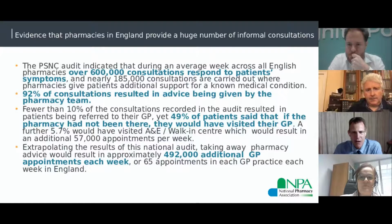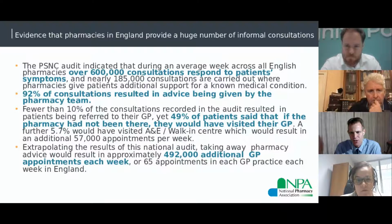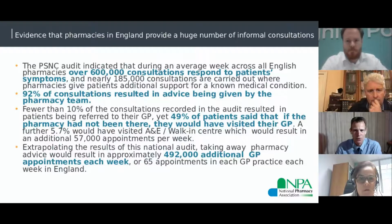So this data, again, was absolutely key in where we take pharmacy in terms of its value, how we demonstrate its value, and the 600,000 walk-in consultations that have gone to community pharmacy in the last 6 months instead of GPs. And that's based on the PSNC audit carried out in June and July. That audit indicated that during an average week across English pharmacies, over 600,000 consultations are carried out to respond to patient symptoms, and nearly 185,000 consultations are carried out where pharmacies give patients additional support for a known medical condition.